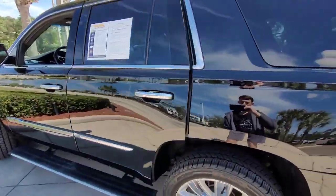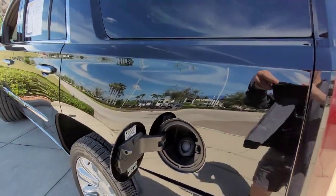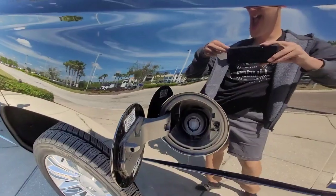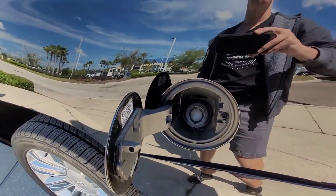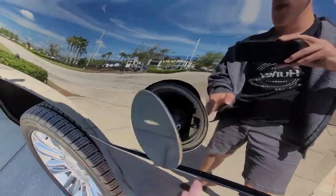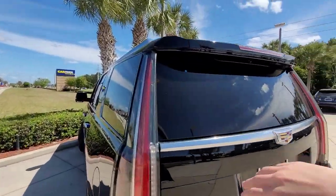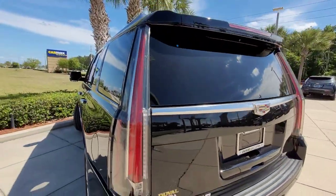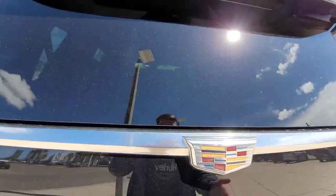So now, stepping out of the Escalade, we're going to come around here and talk about fuel economy for a minute. The Escalade takes regular gasoline and has an MPG rating of 15 city and 21 highway. One thing I do like about the Escalade is it has this very tall light. Something about it, I just really like it.